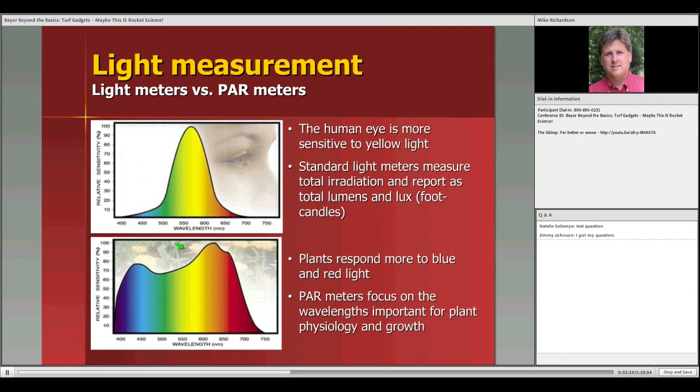And so there are a couple of different types of light meters that are out there that can be useful to you. But just understand that some light meters, like a standard light meter that I'll show you here in a minute, basically look at light across the entire color spectrum, whereas a PAR meter, which is measuring photosynthetically active radiation, is filtering out everything except light that's in the blue range and then in the red range. So it gives you a much more accurate estimate of how much light you have there that plants actually can use.